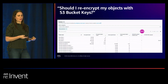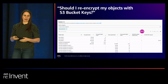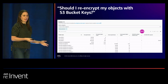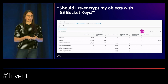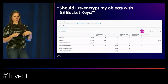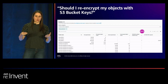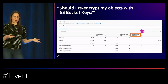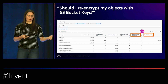We also hear from customers like, hey, I heard about that great bucket keys feature, the easy button to save money. I want to know if we should re-encrypt our existing KMS data and save money on reads. Now here we recommend that customers spend a little bit of time looking into their usage patterns. If you have a read-heavy bucket with objects encrypted via an object-level KMS, you can carefully evaluate these patterns. So you'll use Storage Lens to identify KMS requests to your organization and zoom in on the accounts and buckets that have the most requests.